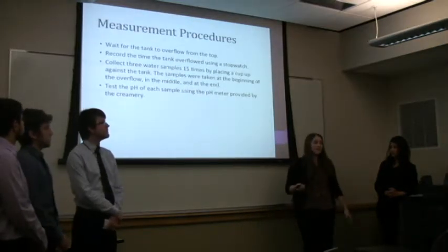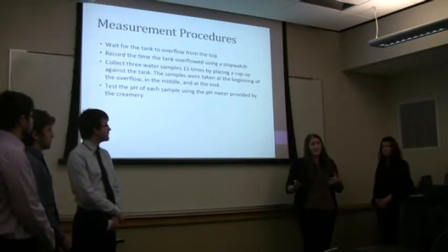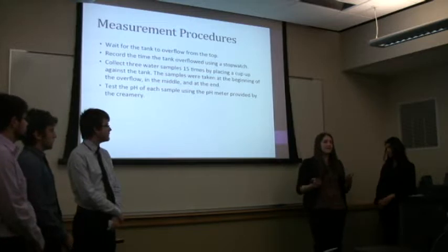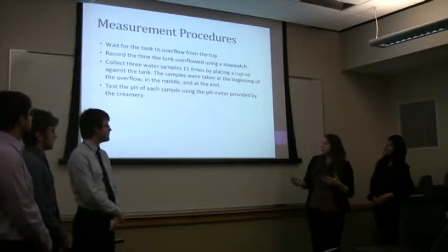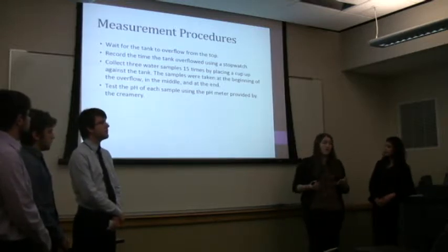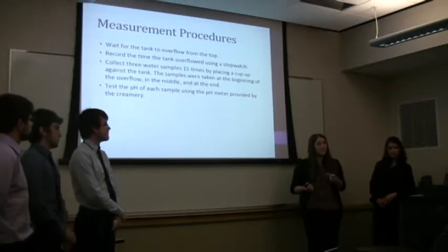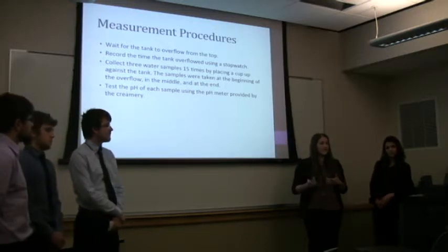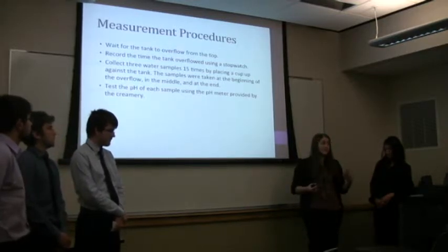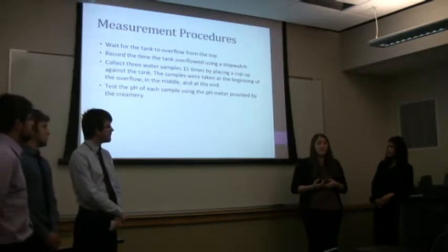In order to measure, we decided to measure the pH of the water that's overflowing to make sure that it actually is a problem and that it's not neutralized. We were told that the target is a pH from 5 to 9. We waited for the tank to overflow and recorded the time that it did. We took cups and put them against the tank while it was overflowing, 3 times: once at the beginning, somewhere in the middle, and once at the end. We repeated this 15 times, so we had 15 different data sets, and then we tested the pH of the samples.